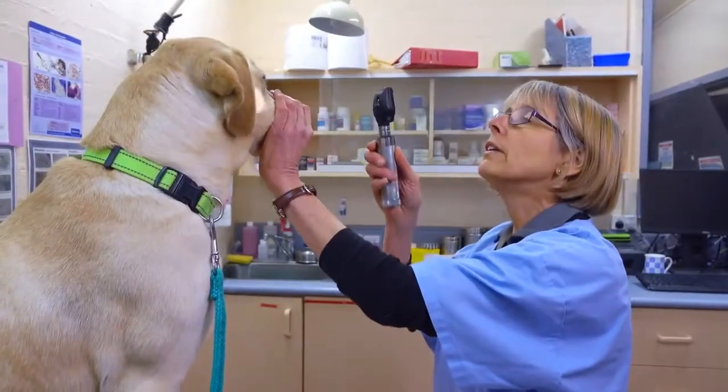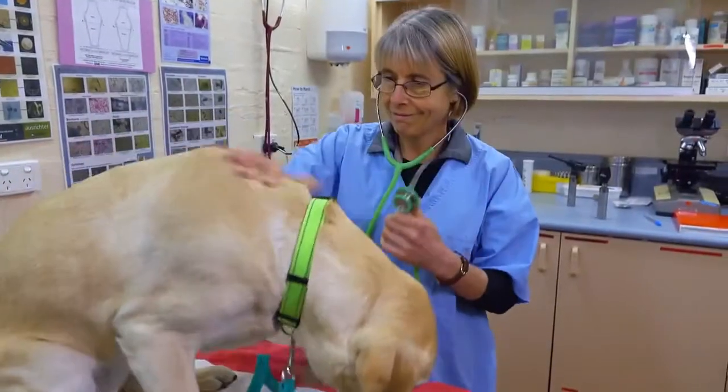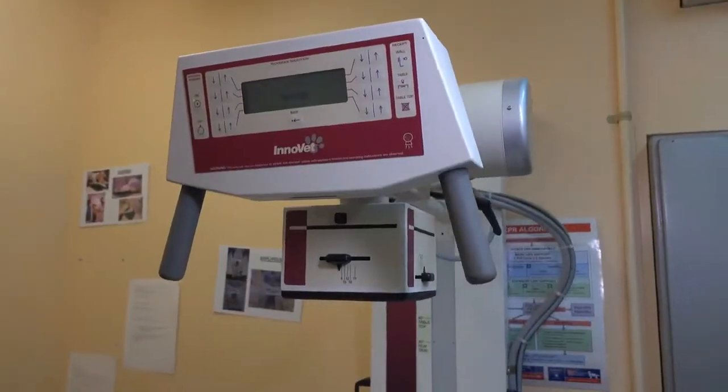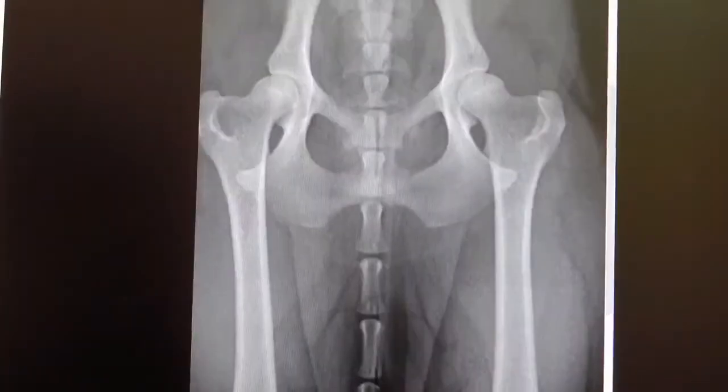My name's Anne and I'm one of the part-time vets that works here at Guide Dogs, and we look after the health of the puppies the whole way through, from when they're born and then as they do their training, and then even a little bit when they go out with their handlers. And we can take x-rays to make sure their bones are healthy too.